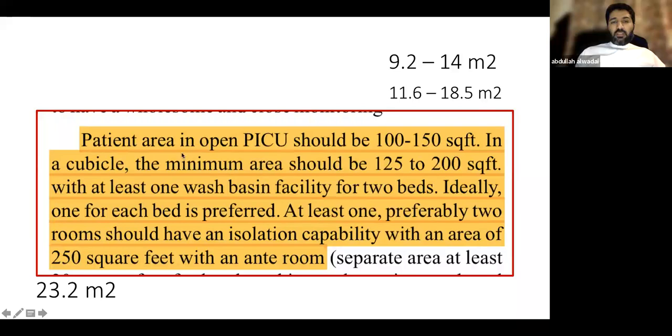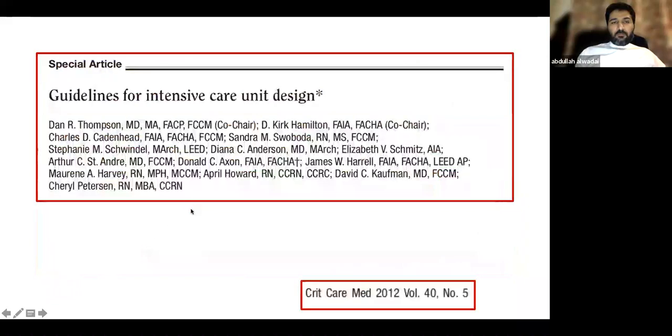The open patient area has to be 9 to 14 square meters for each patient. If the patient is in a cubicle, which means the patient is in his own room, it should be around 11 to 18 square meters. However, if there is an isolation room with an anteroom and negative pressure, the room has to be bigger, 250 square feet, which is around 23 square meters.